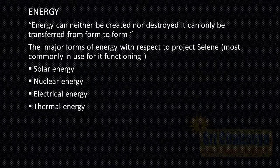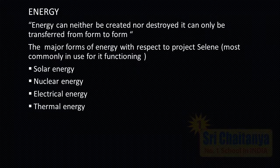Energy. Energy can neither be created nor destroyed. It can only be transferred from form to form. The major forms of energy with respect to Project Selene, that are most commonly in use for its functioning, are solar energy, nuclear energy, electrical energy, and thermal energy. Each of these forms of energy would have their own applications, and these applications would ease man's life in Project Selene.